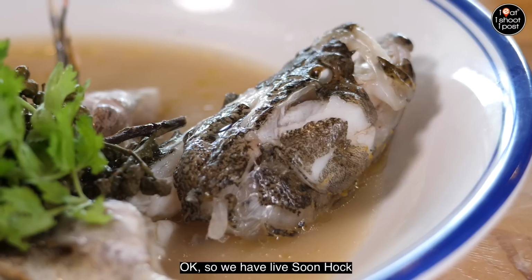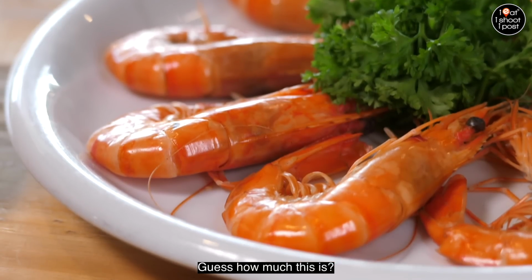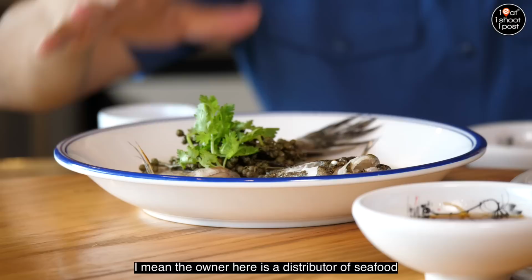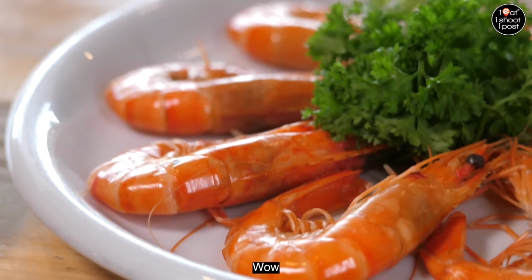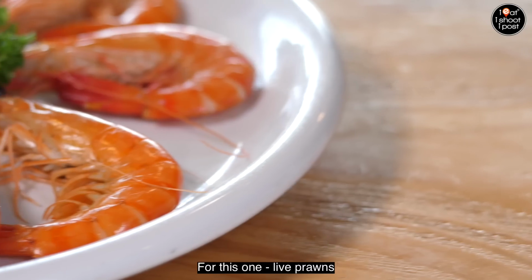This part is nice. Okay, so we have live sunhook, live prawns. Guess how much this is? This kind of thing looks like it's at least 20 plus, maybe even 30 plus. Yeah, it looks like, right? It's $12.80. Yes. I told you, good value. I mean, the owner here is a distributor of seafood, so they can make their prices very attractive. And this one, this live prawn, is 300 grams, $12.60.